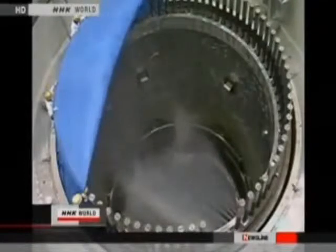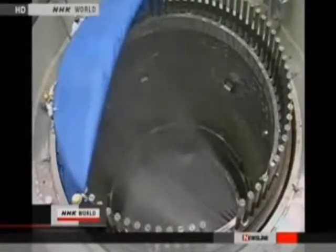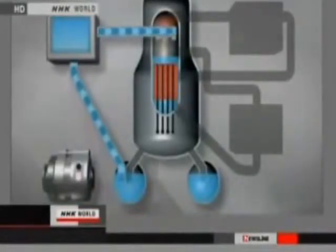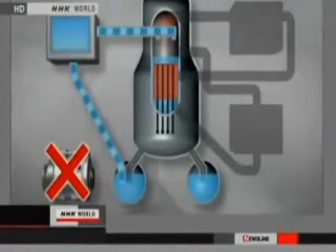So the second safety system turned on. The emergency diesel power generator began spraying the rods with coolant. But an hour later, something unexpected happened. Without warning, the emergency generator stopped. Around this time, the tsunami, possibly as high as 10 meters, hit the power plant. Experts think this is what caused the generator to fail.